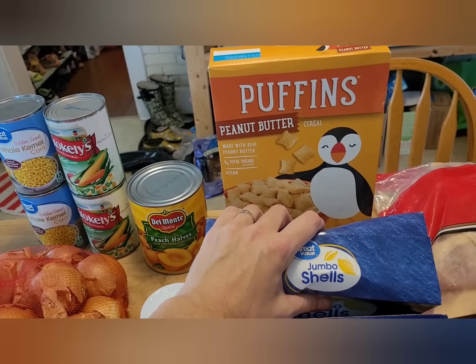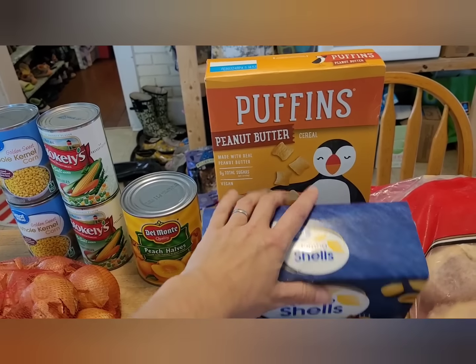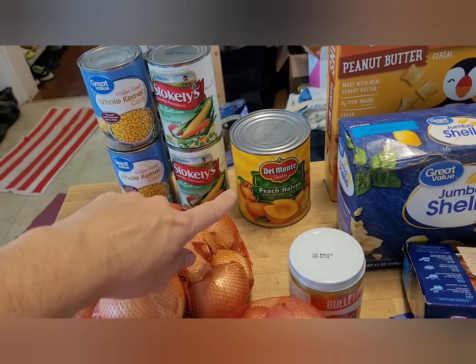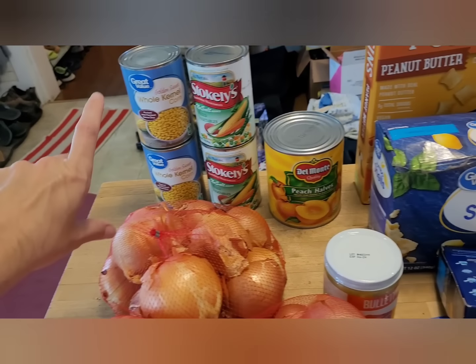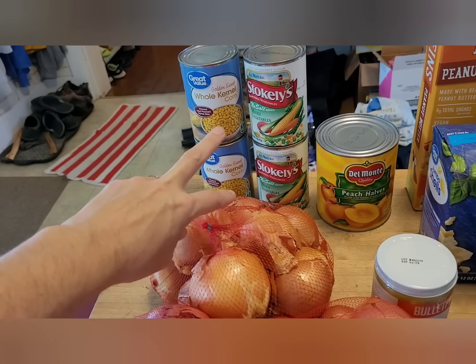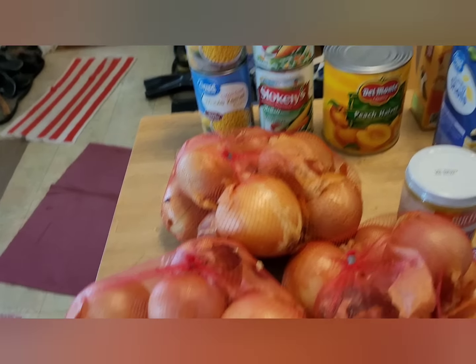Some cereal. We got the peanut butter puffins that the kids like. Canned fruit, we could pick one, so I picked the giant can of peaches, and then vegetables, I did 2 corn and 2 mixed vegetables. One of those is going to be for that packet.